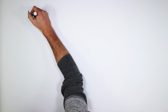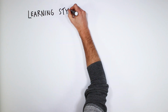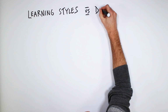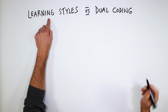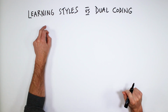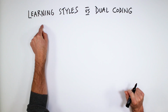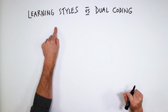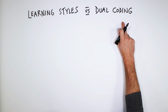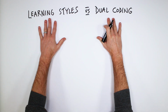In 2018, researchers Josh Cuevas and Brian Dawson pitted two theories of learning against each other: the theory of learning styles and the theory of dual coding. Learning styles suggests that we all have a preferred mode of learning, perhaps visual or auditory or reading and writing or kinesthetic, and that we learn best when the learning conditions match that particular mode. Dual coding, on the other hand, suggests that learning outcomes are improved when there's a blend of verbal and visual processing of new information. So here's what they did to test these two theories.